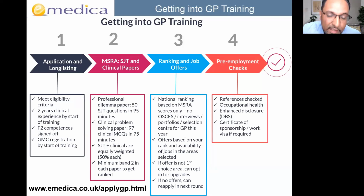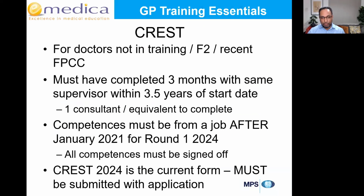Similarly, if you've recently completed foundation, so you completed it in 2021, 22, 23, you've got an FPCC, you just need to upload that when you apply. If you're currently in training in a different specialty, you'll have a national training number, and you can just put that in at the time you apply, and then you won't need anything else because they assessed your competencies when you applied for training. For anyone that can't meet those criteria, you have to provide something called a CREST form.